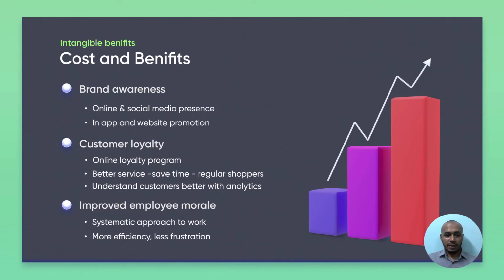There are also some intangible benefits with this proposed system, and the first of them is brand awareness. As the whole business is going to move online, their presence is going to be online. So there's an opportunity for more people to know about the business. That's really going to create brand awareness.